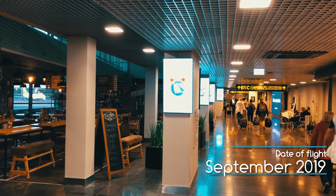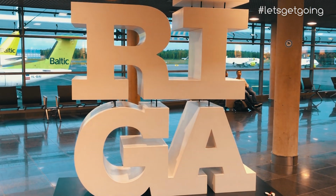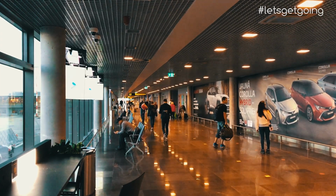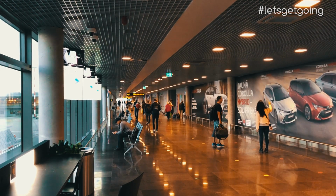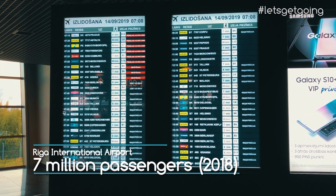Welcome to Riga International Airport, the largest in the Baltic states and a place I had very little time to explore after my previous flight, so no check-in or outside footage this week I'm afraid. Instead, it's straight to departures and a very quick look at what the airport has to offer before boarding.